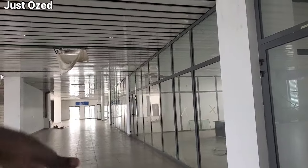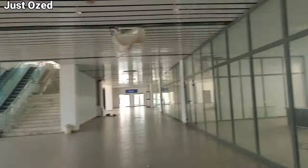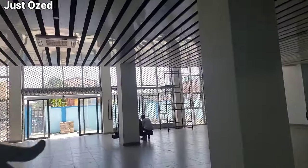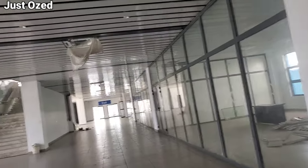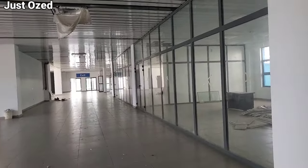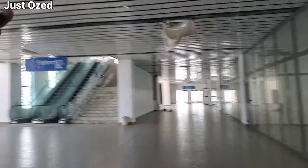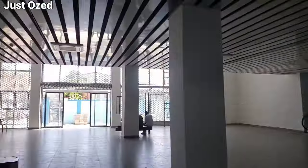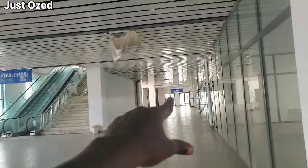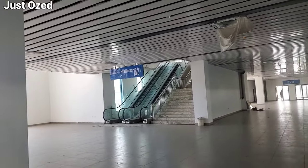So right there is an entrance and exit to the station. You can actually walk out of the station. You have entrance A, entrance B. You can either walk out of the station right from here down to Yaba, or walk down outside to that part of Yaba, right? So this is an exit. I'll show you the other exit heading to the express right there. This is the major entrance we have here at the station. Entrance A here, entrance B right there, and these are escalators and stairs to other floors of the station.